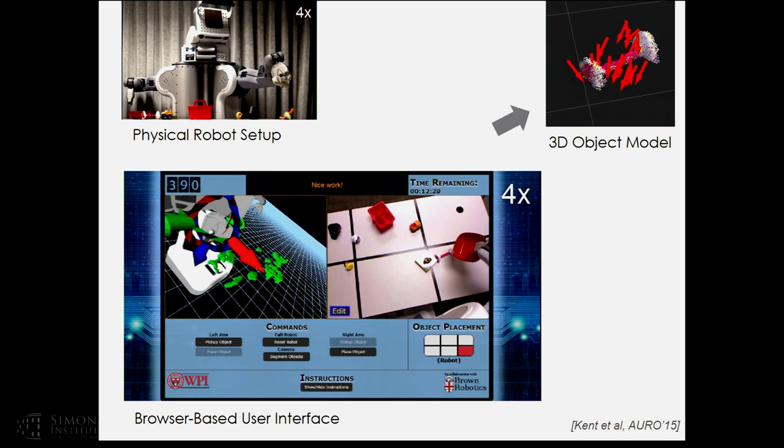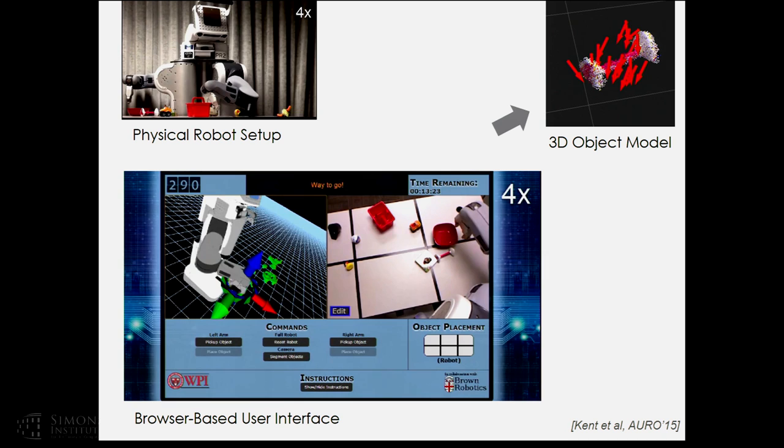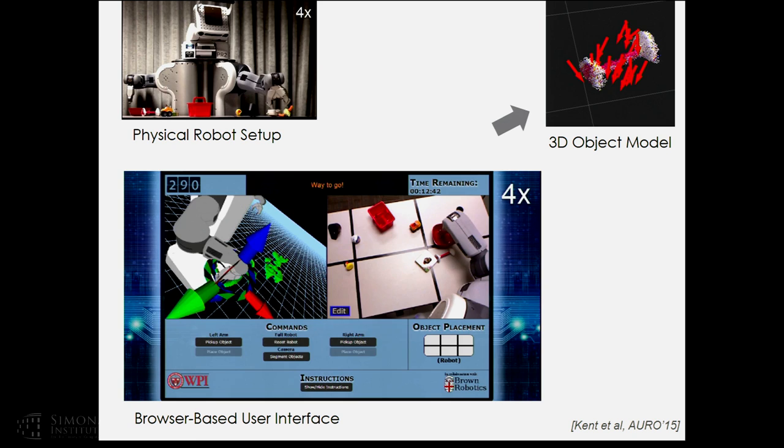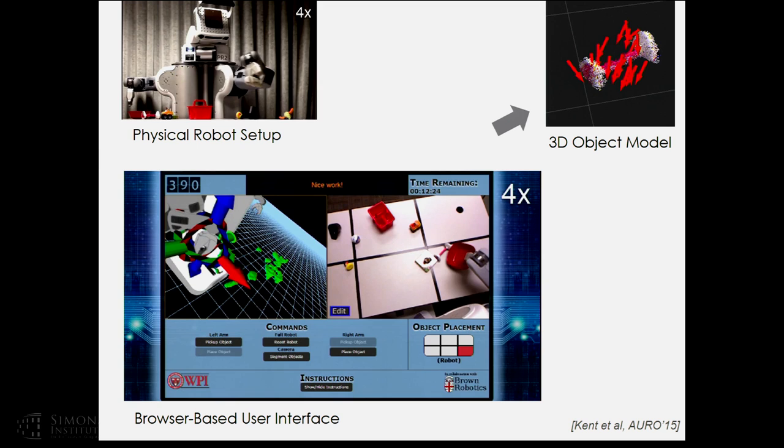So given just this, we get perception data from the robot. The robot has both a Kinect camera and a panning, scanning laser that allows it to build 3D models of the objects it sees on the table in front of it. And each time somebody picks up an object, the robot remembers what that object looked like and where on that 3D model the gripper was located at the time of the pickup.